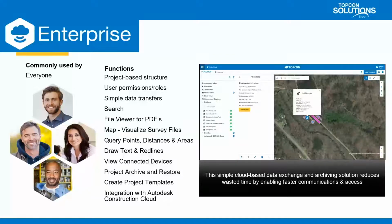But this is the big one here, right? Here down at the bottom, the integration with the Autodesk Construction Cloud. So that's the big piece that I wanted to talk about for this, of course, that single source of truth, but expanding that with these integrations, the ability to integrate.